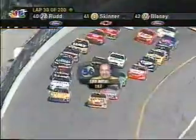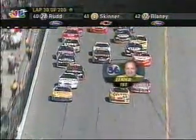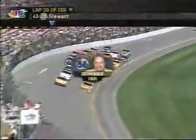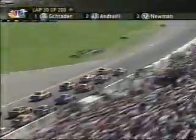Ken Schrader, Fenton, Missouri, 42 years old. Check that, 46 years old. 1991 is the last time he won a NASCAR Winston Cup race. And John Andretti was credited with leading that lap.